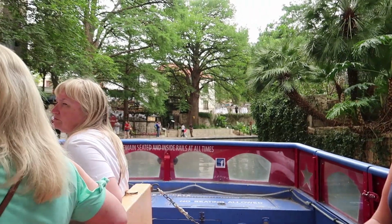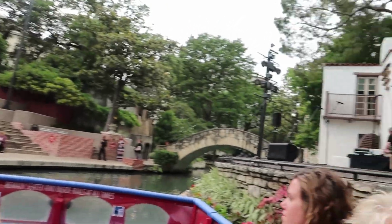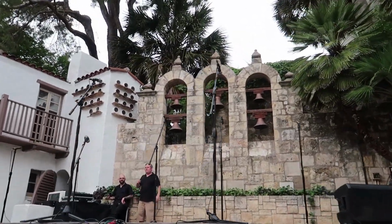Sweet. There's also a narrated tour. That means all of us are speaking pretty much the whole time. Seating for up to 800 on the right-hand side of the stage. Let's take a look at the back of the stage. We're gonna see 5 bronze bells. Those bells represent the 5 founding missions here in San Antonio, Texas.